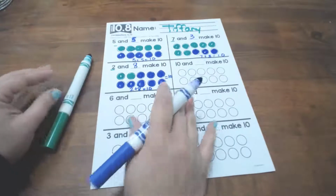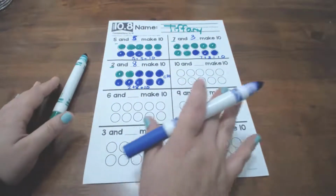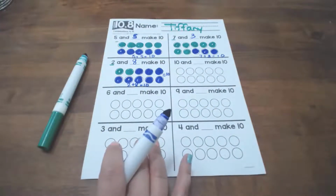Okay, so hope everybody sees how to do that. You can pause the video if you need a little bit more time. I want you to finish all of the rest of these on your own. Take a picture and turn it into Google Classroom.